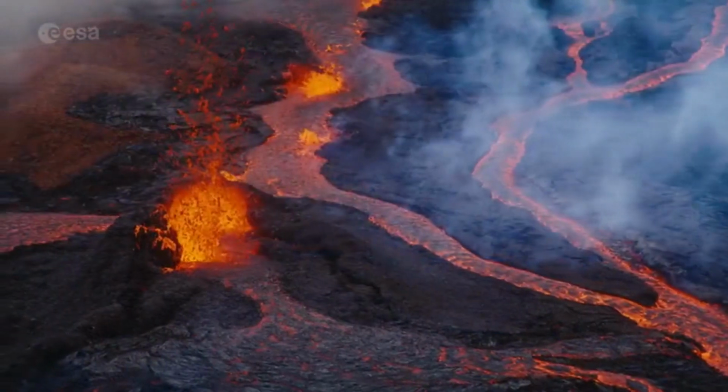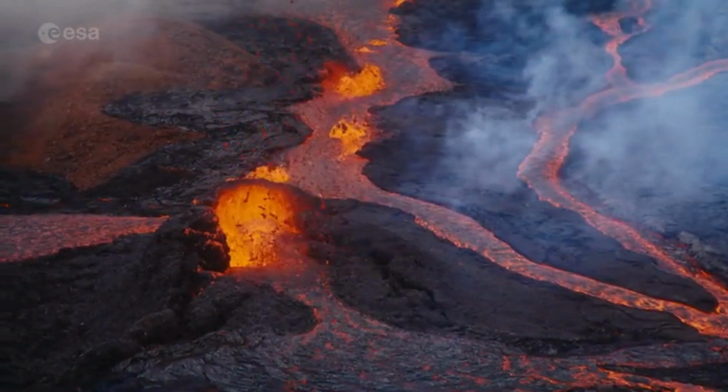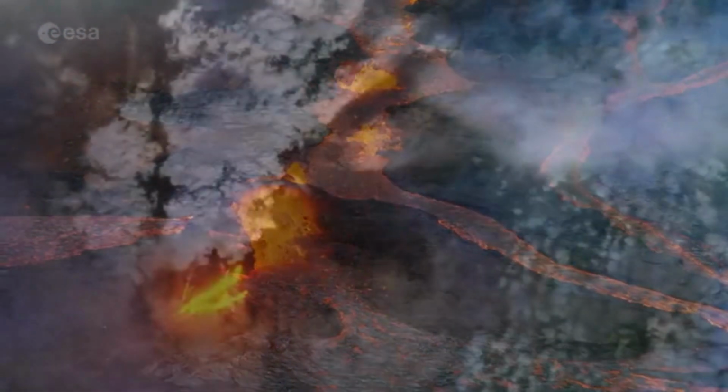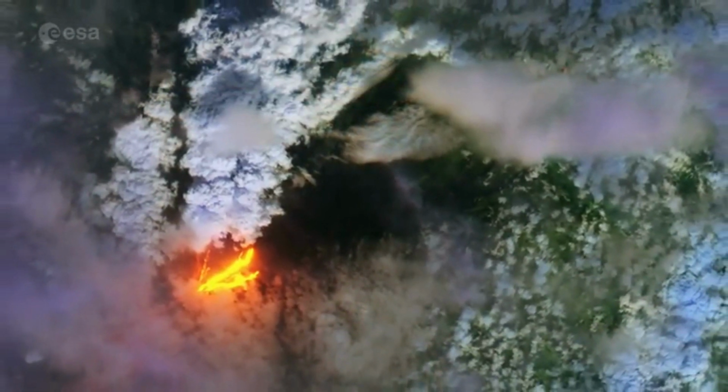On the 27th of November 2022, it erupted for the first time in 38 years. This satellite image shows the erupting volcano with glowing hot lava and towering plumes of smoke.